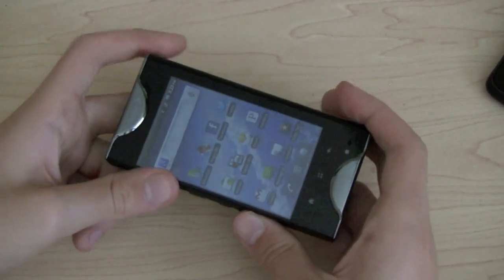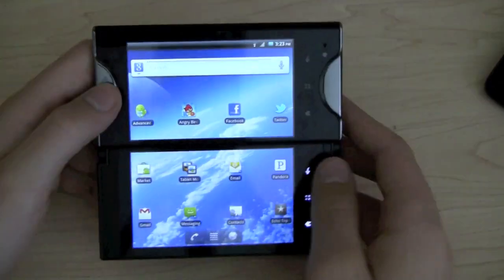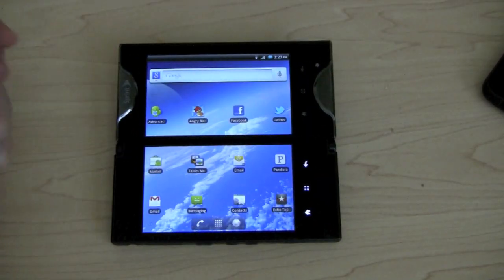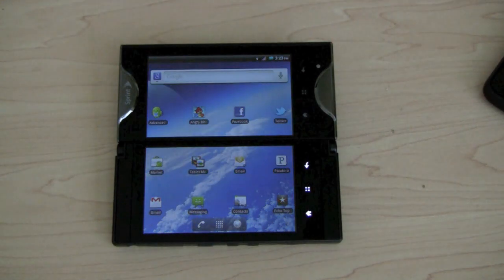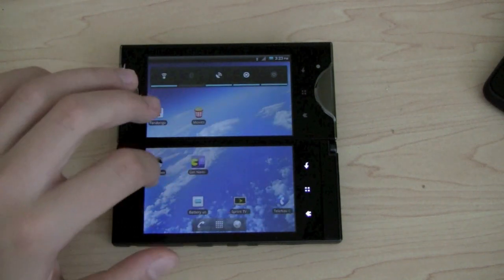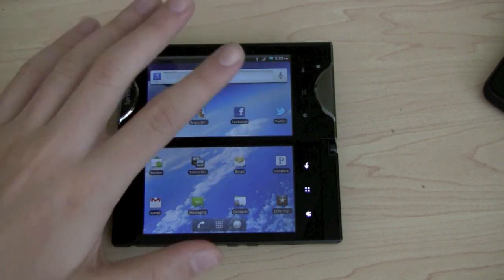Now let's talk about another con, because there is obviously another con with the dual displays, is battery life. Battery life with dual displays on the Kyocera Echo is awful. So I'm going to be downright serious about this. It is really bad. It lasts maybe, they say 4 hours of talk time, but I'm guessing they're talking about with only one screen on.